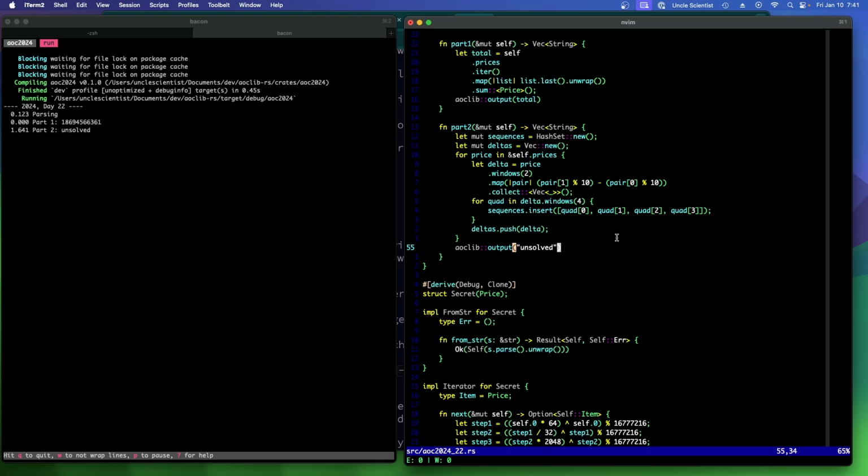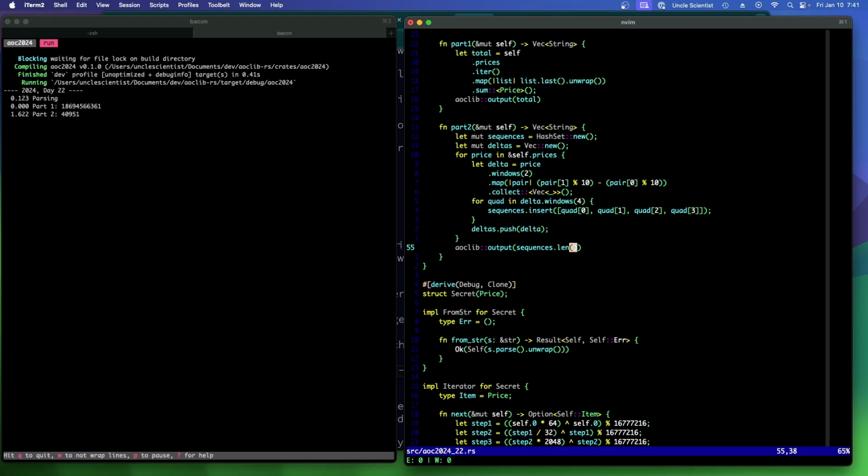But now we have all the sequences of 4 price changes. We can find out how many of those there are. Sequences.len. How many of those are there? 40,000, 41,000 sequences. So now we have to go through each of the sequences. Oh, it's going to take a while to run, isn't it?